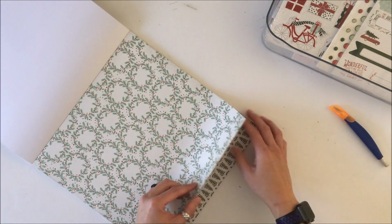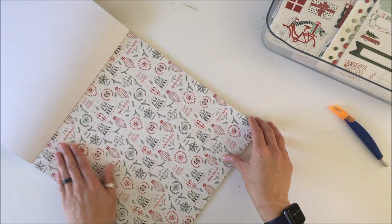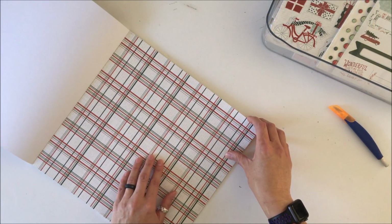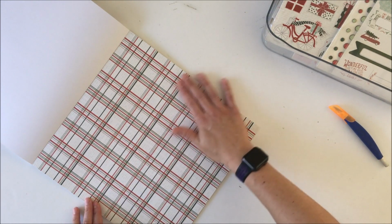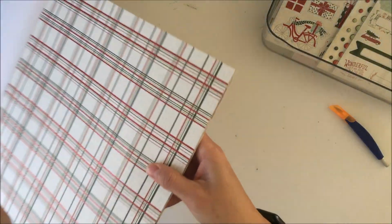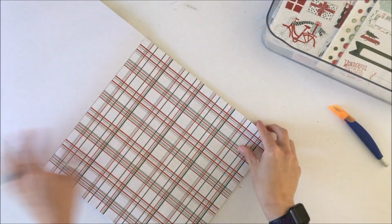Wreaths. Trees. Ornaments. And it's just the horizontals, the verticals on this. The vertical reds are glitter. And let's see if I can show you the glitter on that. So subtle, but I like that pattern.